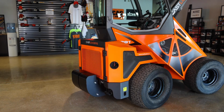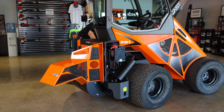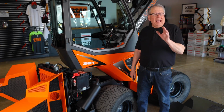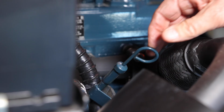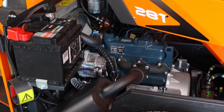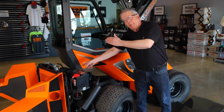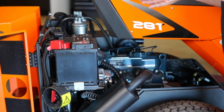So for getting at maintenance, very quick, easy, in 30 seconds or less, the cover's open, the top cover is moved to the side. Quick maintenance access to everything you need to get at right here. Easy access maintenance areas that a customer is going to look after is naturally the Kubota engine, oil dipstick, checking the battery here, checking and changing the oil filter right down below. The other side is the fuel filter, and right below it on the other side is the air filter. All easy access for maintenance.